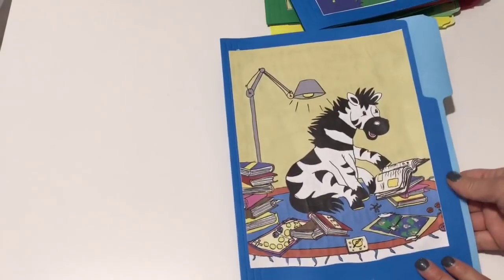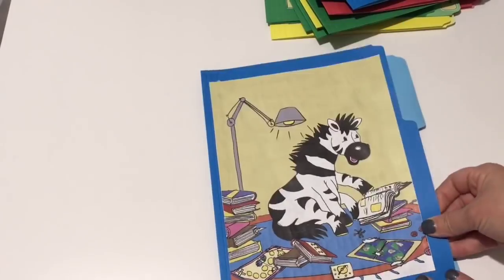And this is the folder of Ziggy. You, of course, can use the puppet and this, but if you don't have the puppet, you can just put this up and have Ziggy play with you. So those games are a lot of fun. I highly suggest those, especially if you have a reluctant reader like I do. They work really well. Okay, so that is reading, and we're sticking with that.